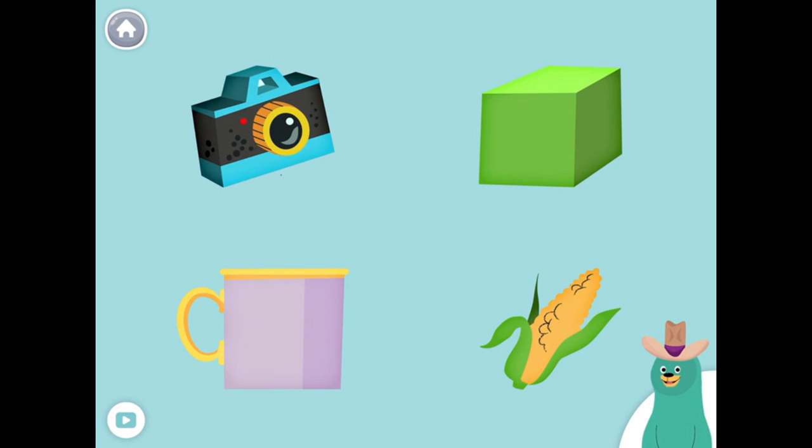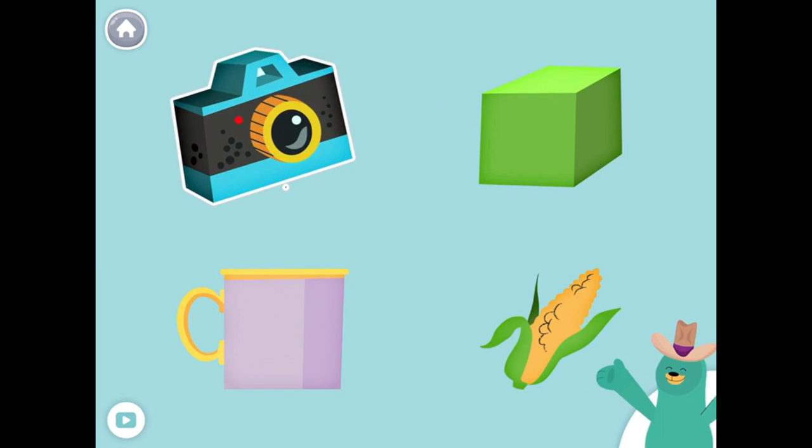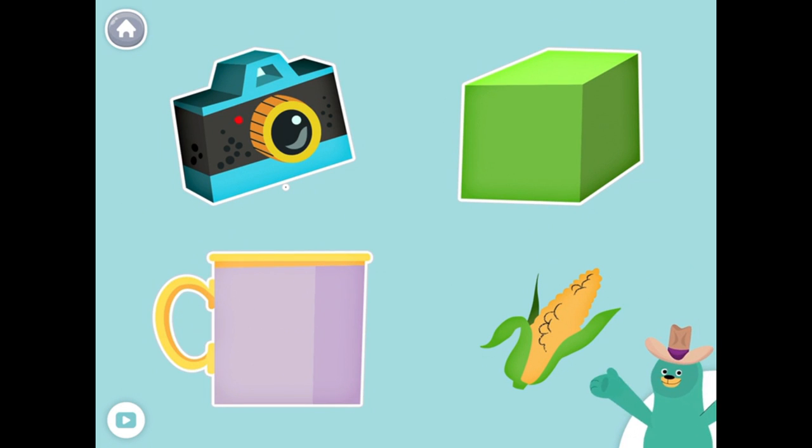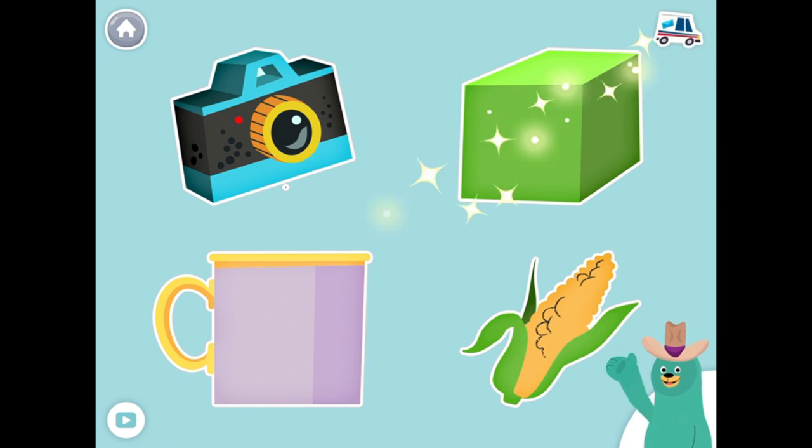All of these things start with the K sound. Tap them all and listen to the K sound at the beginning. Camera, cube, cup, corn. Great job!